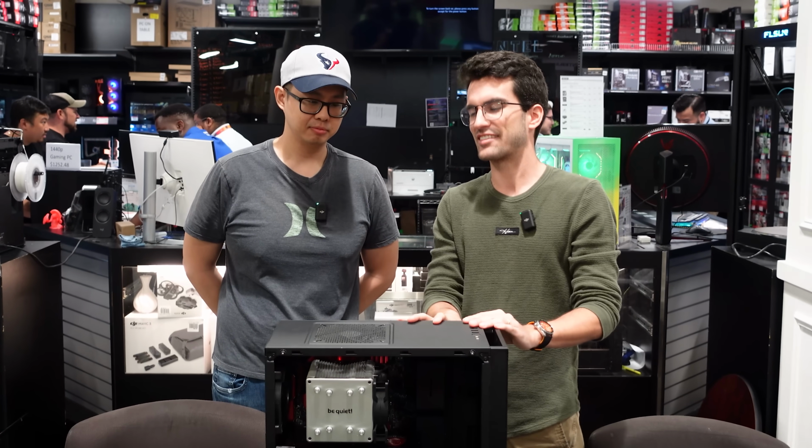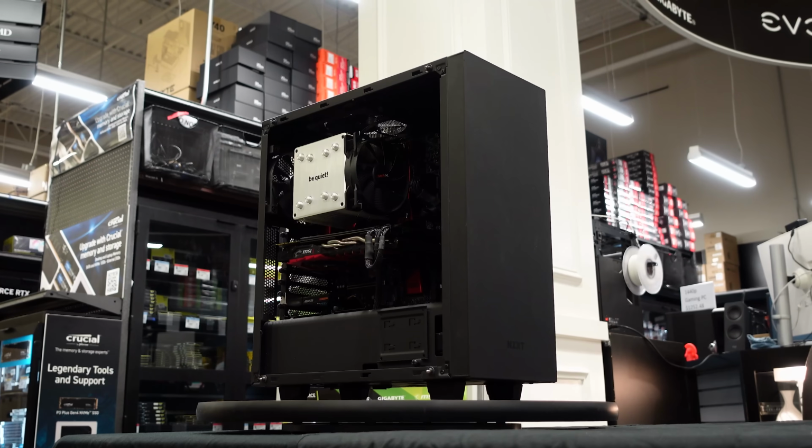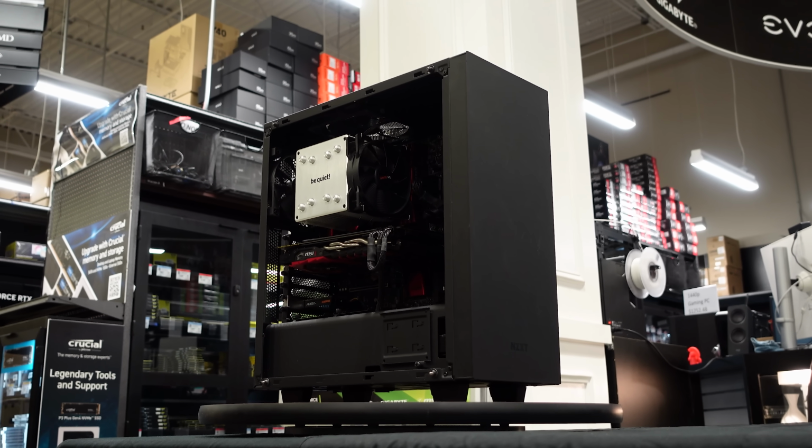Hello there. And this is Kenny. Kenny, right? Yeah, it's Kenny. So this is Kenny's rig. It is an NZXT S340 Elite. And inside of it, a 6700K, pretty old. Yeah, 6700K. And a 1070. GTX 1070, yeah.